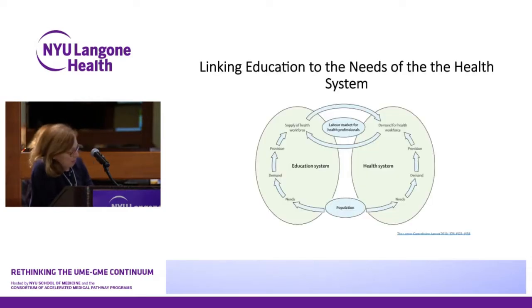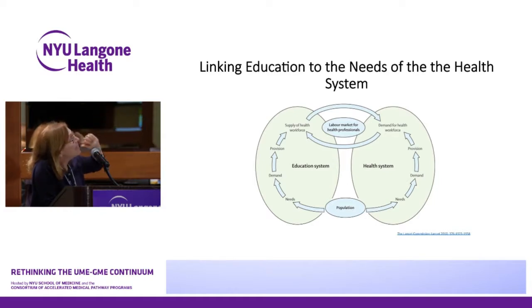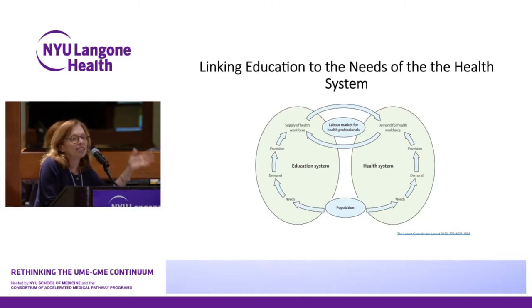So we began our curriculum revision process in 2010, and this is the same Julio Frank paper that Eric mentioned this morning, with this idea that health professions education should be linked to the needs of the health system, not just the healthcare system, but the health system, and that importantly, they should both be derived from the needs of the population.